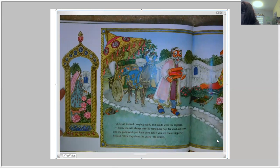"I know you will always want to remember how far you have come and the good work you have done when you see these slippers," he said. "How they show the years." He smiled.